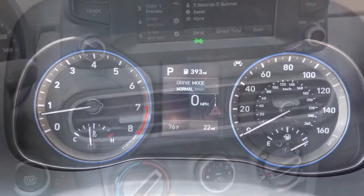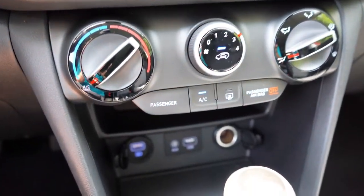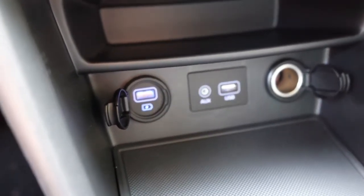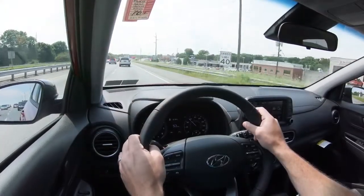But now taking a look at overall interior quality, wireless phone charger is going to come with the SEL Plus trim level and up. And really, in my opinion, what I found doing my research here, the SEL Plus trim level, that is probably the main addition to that particular new trim level for 2020 is the wireless phone charger. So if you wanted that at the cheapest price possible, SEL Plus is where you want to be.